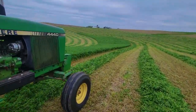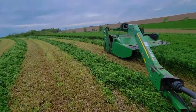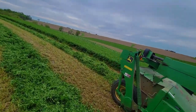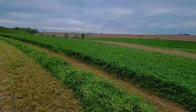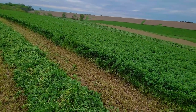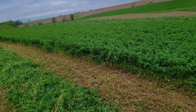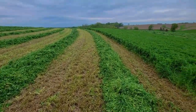I'm just about done with this field. We'll have around 26 acres. We'll chop that and see how close we get to a full bag. We'll cut more if we have to, but we don't want to cut any extra in case we can't fit it all in the bag and then we're left with a bunch of hay in a narrow windrow like this and you won't get it dry.